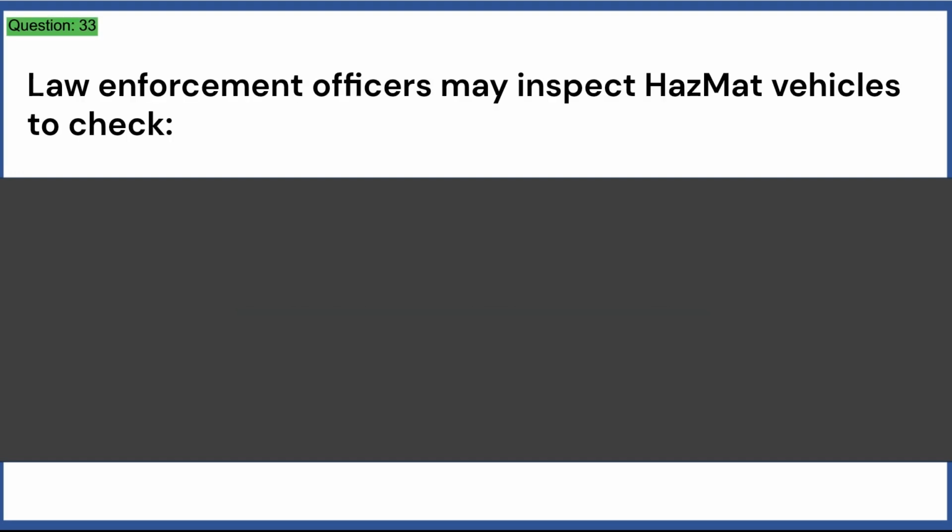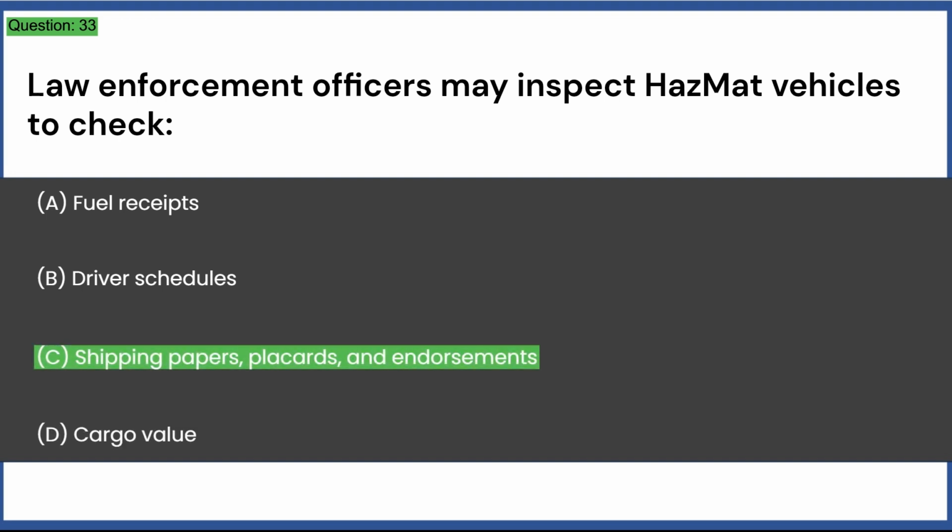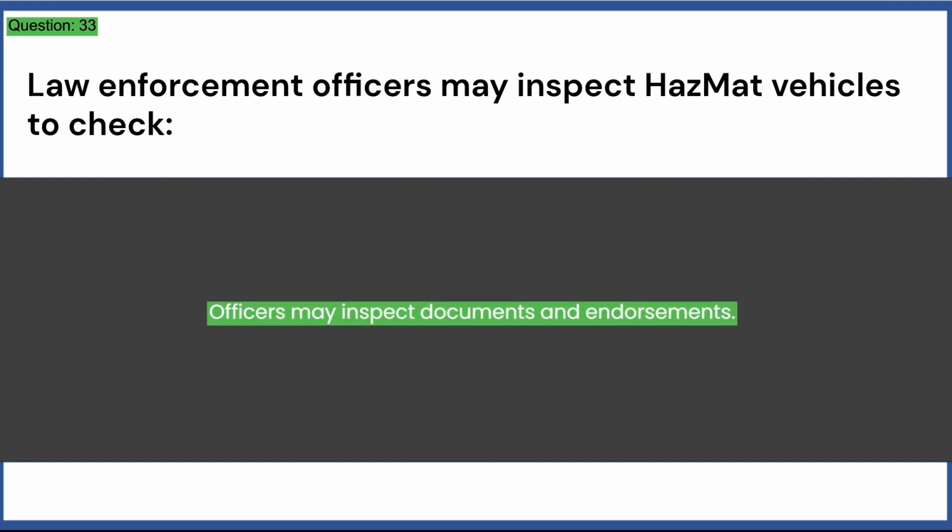Law enforcement officers may inspect hazmat vehicles to check A. Fuel receipts. B. Driver schedules. C. Shipping papers, placards, and endorsements. D. Cargo value. Answer C. Officers may inspect documents and endorsements.